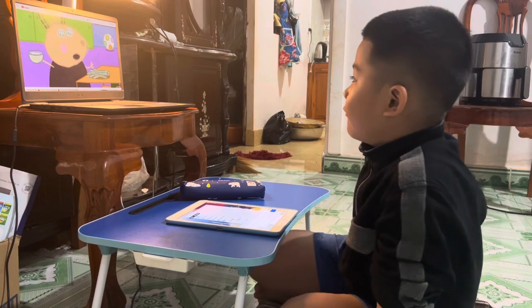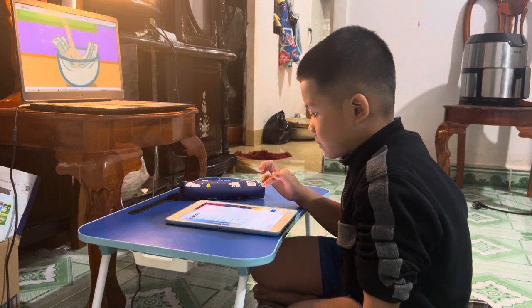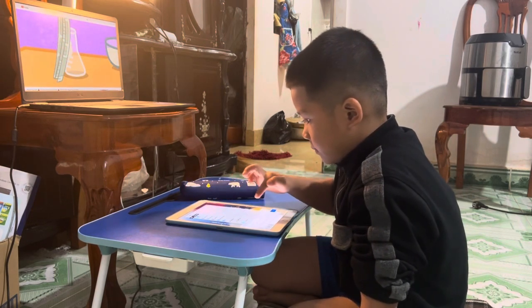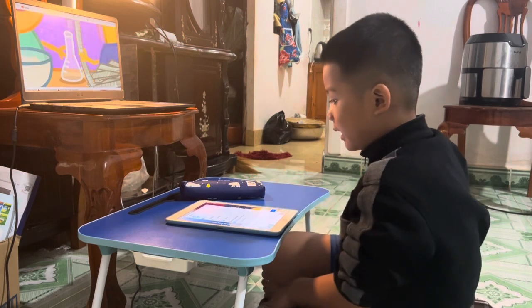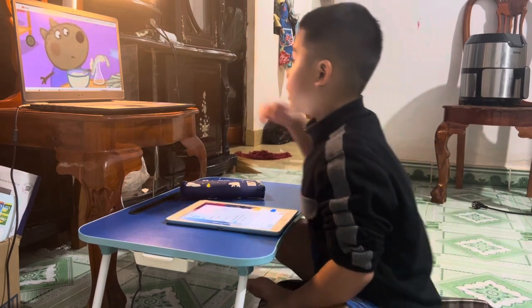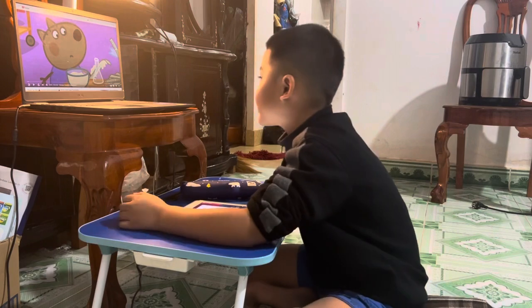To make a volcano from sticks and paper. Volcano is most clear by the clip. But now you are going to make your own mini volcano.